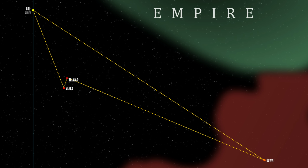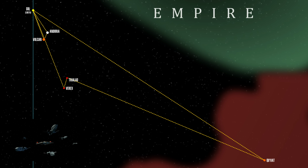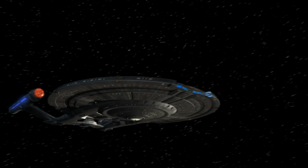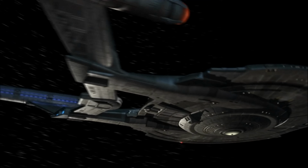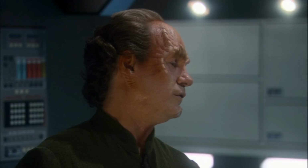Enterprise returns to Earth in The Forge before heading to Vulcan in Awakening and uncovering the Kirshara, after which they help deflect a standoff between the Vulcans and Andorians before returning to Earth again. Daedalus sees the crew travel to a place called the Barrens under the pretense of testing a new transporter prototype, but I'm gonna be honest, I have no idea where the hell the Barrens is supposed to be, so I'm not going to map it.